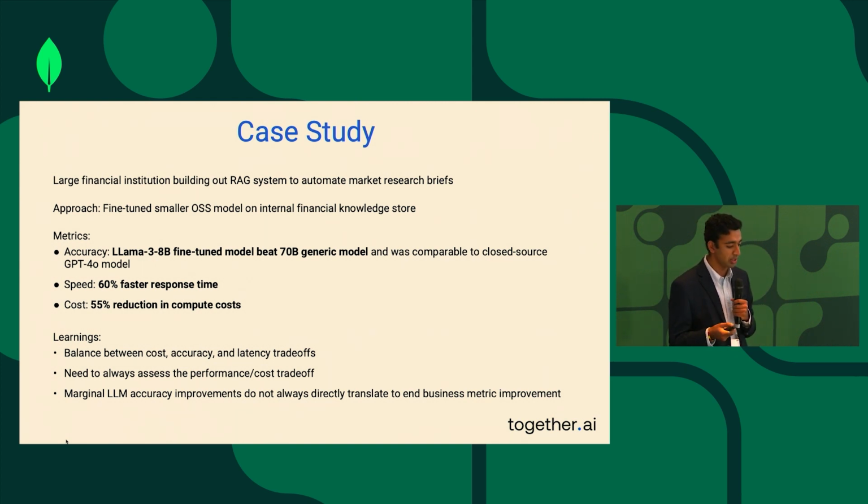The implication is, one, namely on the speed side, you get 60% faster response time. And so for a RAG system, especially real-time systems, this can have an incredible impact on end-user behavior and experience. And then more significantly is on the cost, right? A 55% reduction in compute costs. And so fine-tuning these models in this RAG system tends to be a great way to bridge that quality gap, as I mentioned, and really scale this up to production in a way that makes sense from an ROI perspective.